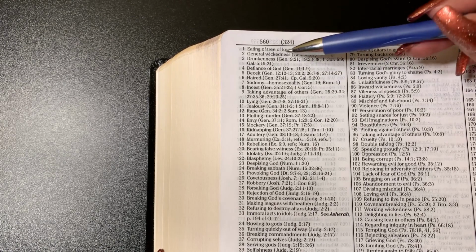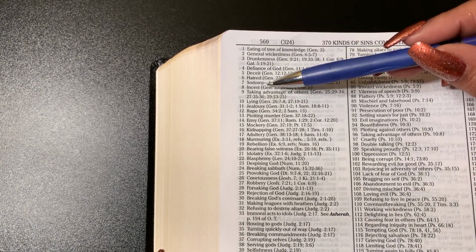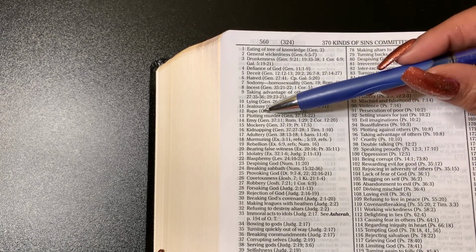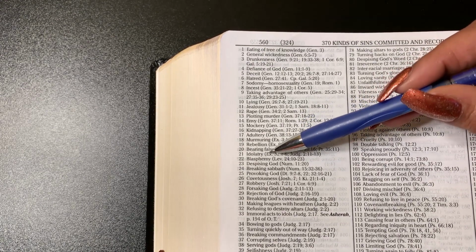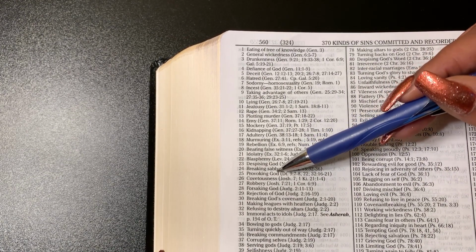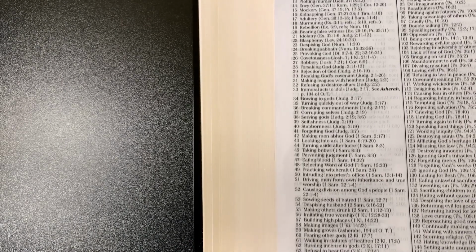General wickedness, drunkenness, defiance, deceit, hatred, sodomy, incest, taking advantage of others, lying, jealousy, rape, plotting murder, envy, mockery, kidnapping, adultery, murmuring, rebellion, bearing false witness, idolatry, blasphemy, despising God, breaking the Sabbath, Lord have mercy, provoking God. This is all the sins that's been recorded. Y'all see this? And it gives you scripture, where to find it.